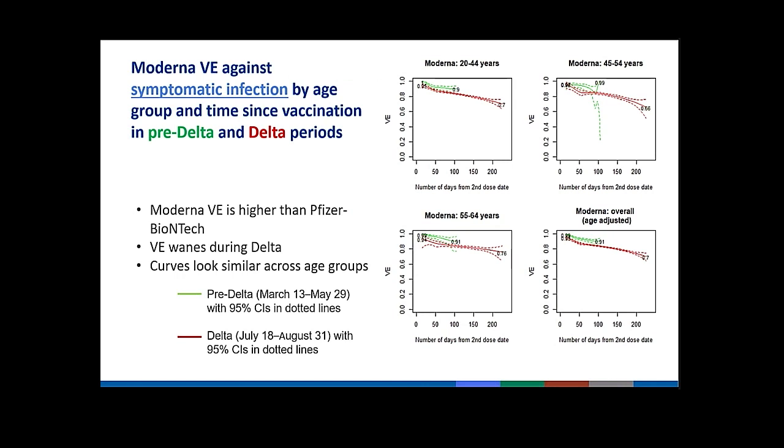VE tends to be roughly 5 to 10% higher for each age group compared to Pfizer, with VE between 65 and 75% by 200 days after the second dose. We see the same general pattern with more waning and lower VE during Delta as we did with Pfizer, and again, the patterns are similar across age groups. Next.